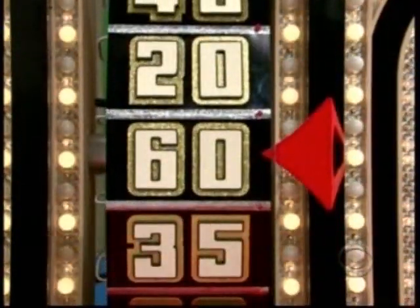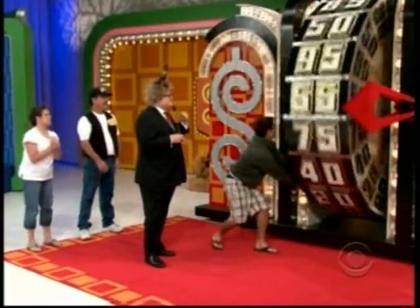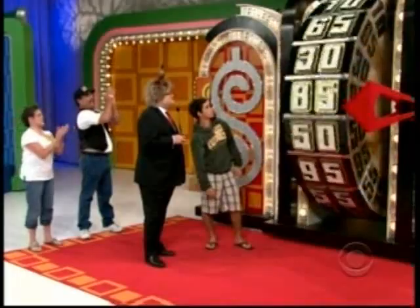60 cents. That's a tough one. You can't go over a dollar. You want to keep it or spin? He's going to spin again. Folks, a bold move with 60 cents, but he's the first one. He's got a set of tones. 60 cents, too easy to beat.